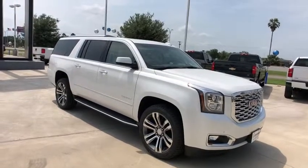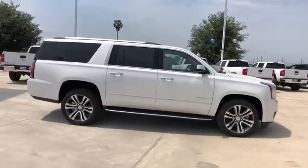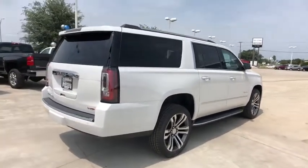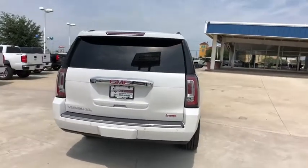2019 GMC Yukon XL. GMC Yukon XL is a great choice for families who need a full-size SUV with maximum seating. The looks don't hurt either. This vehicle has less than 100 miles. Here are some of this vehicle's great options.